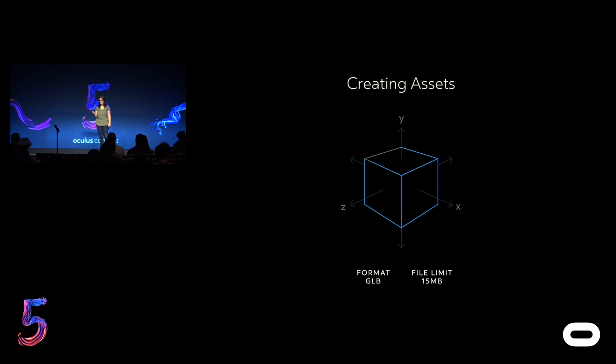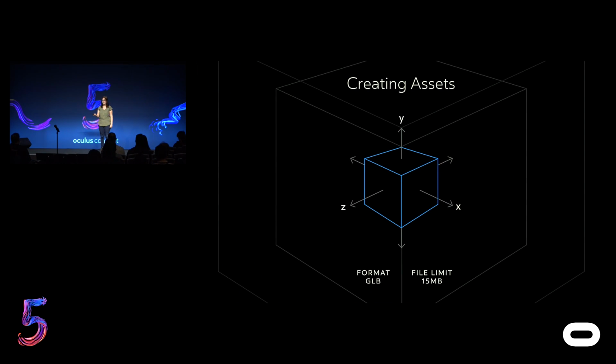So I'm going to walk you through the best practices for creating an object and adding that object to an achievement. I'm going to get pretty technical. So to start with, I'm going to talk about the objects that you can create.